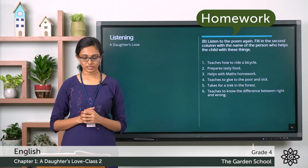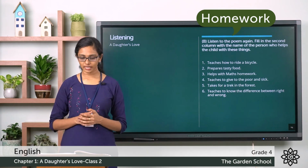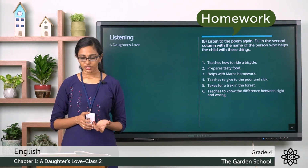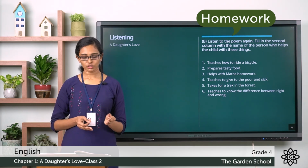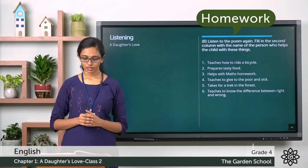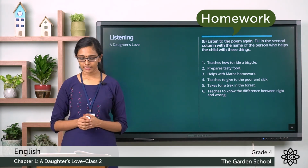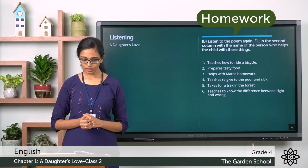But let me read out the questions to you. Here you can see a table. It has got two columns. The left side, work. The right side, who. Teaches how to ride a bicycle. So from the poem, you have to identify who teaches the child to ride a bicycle, and then in the next column where it says who, you have to write down the answer there. Prepares tasty food. Listen to the poem and answer it accordingly. So complete all these questions as a homework.